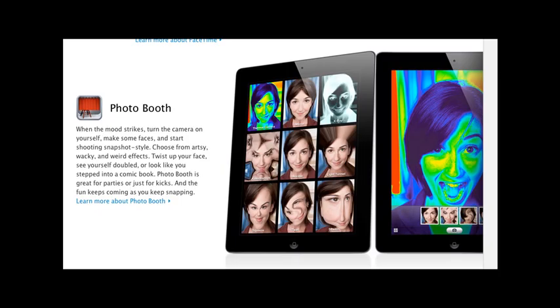Now, the one thing that I'm kind of disappointed by is that on the Mac, Photo Booth actually can also shoot video and apply video effects. And on the Mac, it also does blue screen effect, where it can put fake backgrounds behind you with the photo. So this Photo Booth on the iPad is not as extensive as it is on the Mac, but it's a good start.